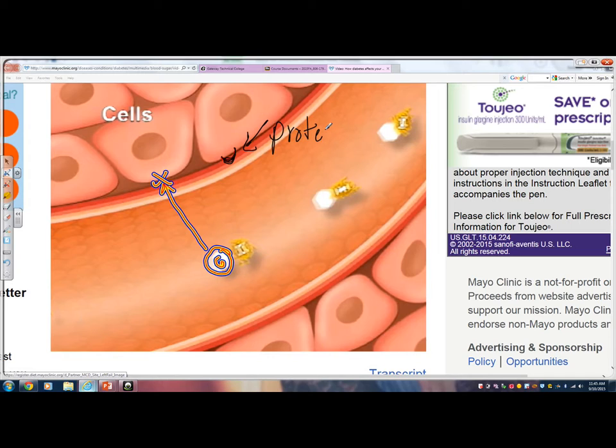And you're not going to believe this. This will be a shocker. But this little protein receptor on all cells is called, hold on, an insulin receptor. Now this is key. This is key.